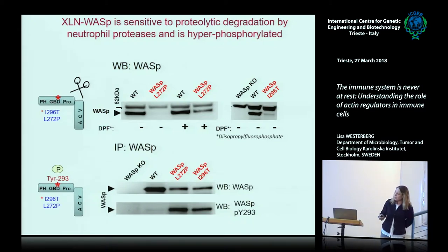And when we look for phosphorylated WASP, so here we have IP'd WASP. So we have done immunoprecipitation for WASP. WASP knockout, nothing, which is good, wild type and the two XLN mutants. When we looked with an antibody that specifically recognizes phosphotyrosine, we could see that the two mutants had extremely high basal level of phosphorylated WASP, whereas we didn't see this in the wild-type neutrophils. So this suggests that this tyrosine is exposed all the time.